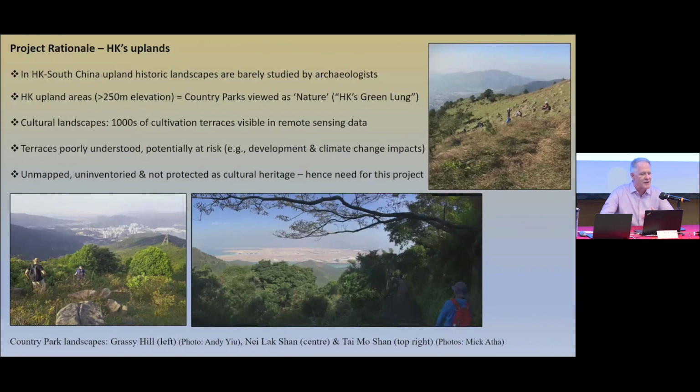So this was one of the major motivations for doing this work, to get these historic resources on the map. These pictures here show the field work occurring in Hong Kong. To the left here, we have my two colleagues, Sam and Tim, hiking down the hillside to inspect terraces at Grassy Hill. Here we're on the rescue trail under the Nong Ping cable car, which is a very exciting footpath. If any of you have walked that, it's really up and down. You've got to be quite fit.